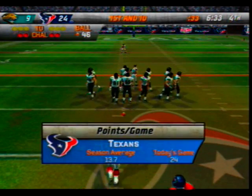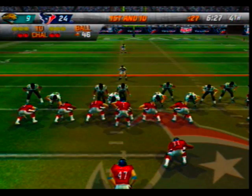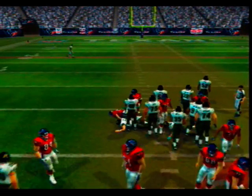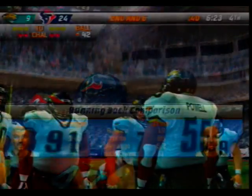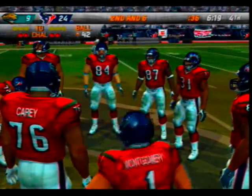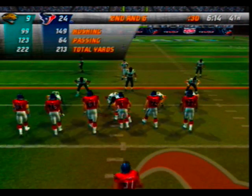First and 10. Jacksonville comes out in a 4-3. Gets the handoff on the delay. Number 59 is there on the stop at the 42-yard line. You know that the guys up front love to run block. All offensive linemen do. Just out-muscle the guy right in front of you. They've done a pretty good job of creating seams and holes for the backs in this one. Ball on the 42-yard line.